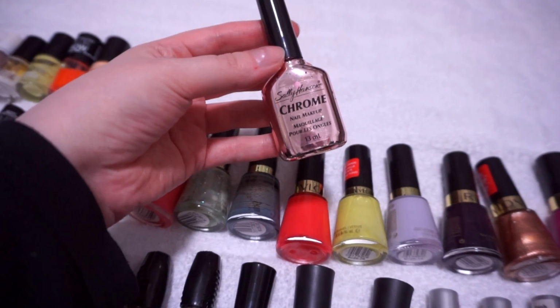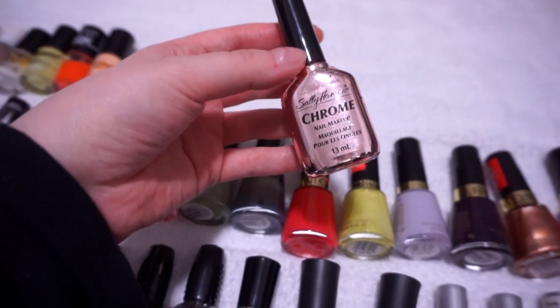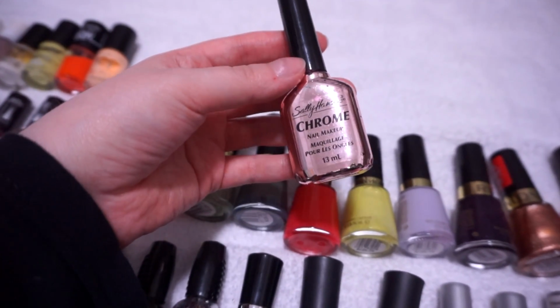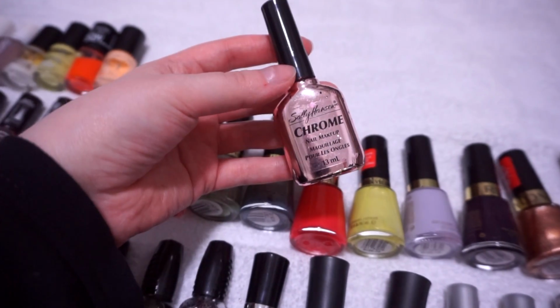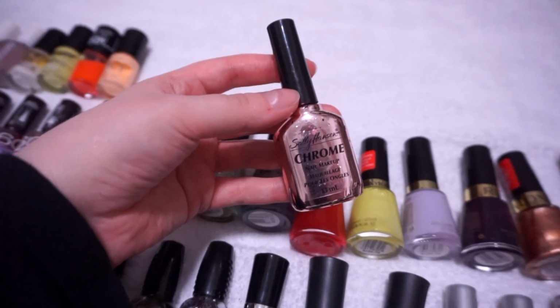I am Sally Hansen chrome nail polish old. Anyone that's around my age knows exactly what I'm talking about when it comes to this. I'm so sad to let this go. I really don't want to because it just brings back so many memories, but at least I have this video diary, so my Sally Hansen chrome nail polish will live on forever.